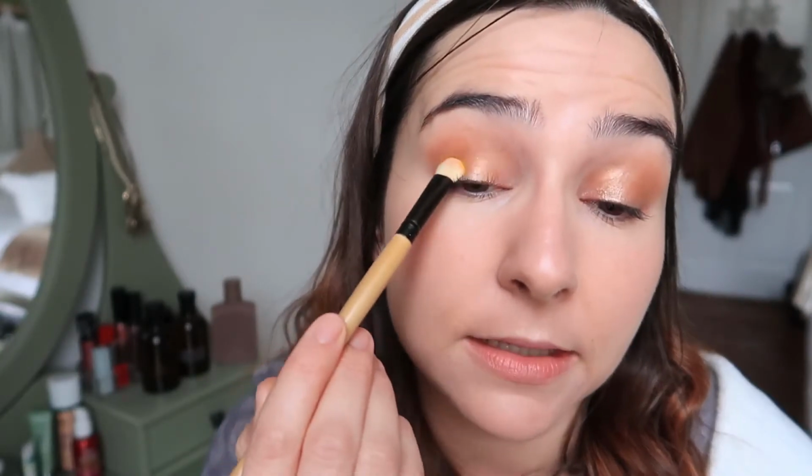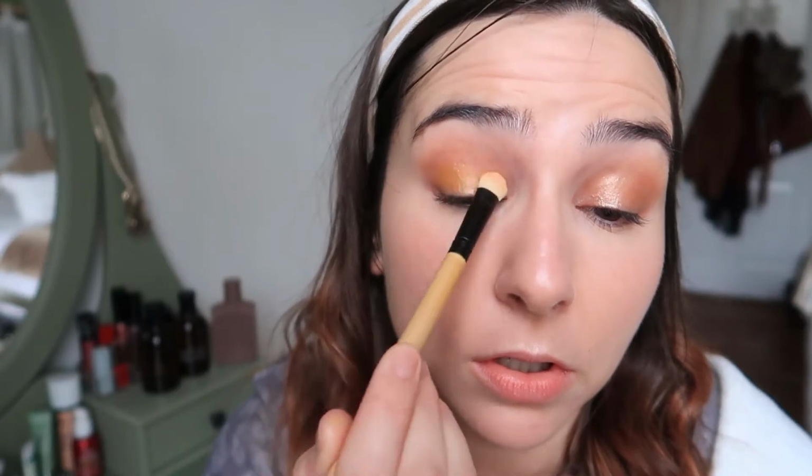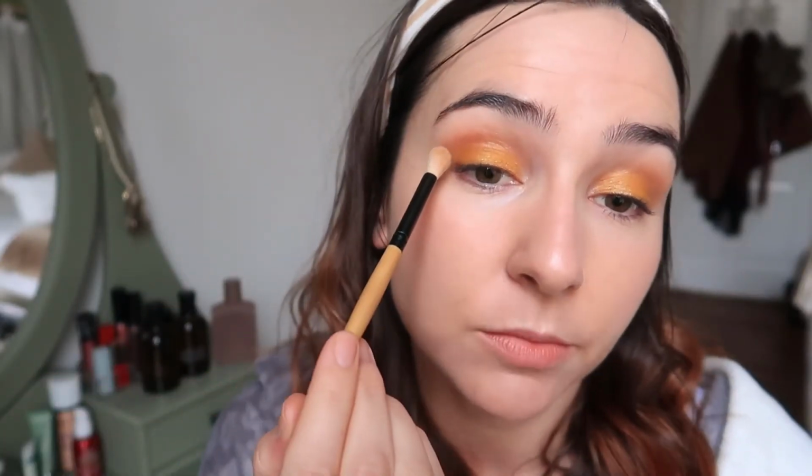For this one, I am going to use a bit of a stiffer brush, like more of a shading brush. Is that what you call it? It's basically a flat brush, so you could pack on colour. So I'm going to take that, and I'm just going to pack this on here. I'm then going to go back in with another fluffy brush, and I'm going to probably wash the yellow all over. So again, we're just going everywhere.